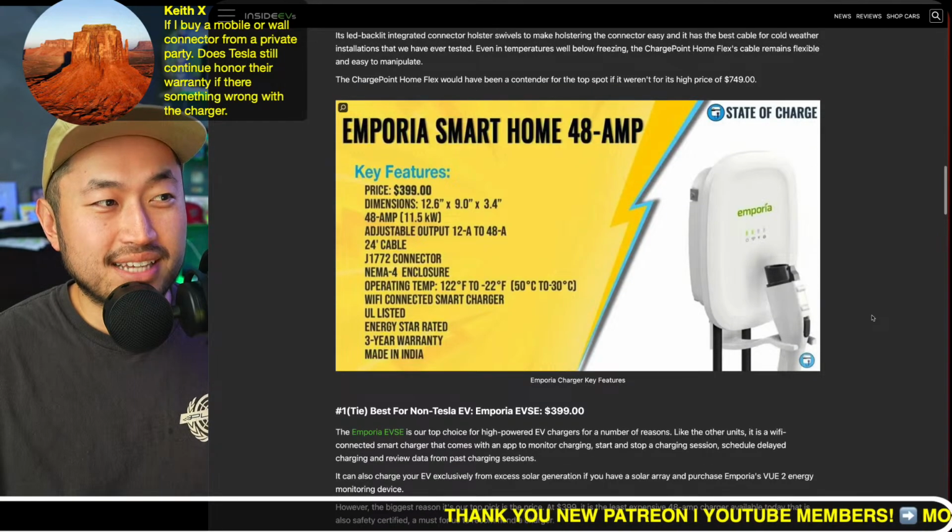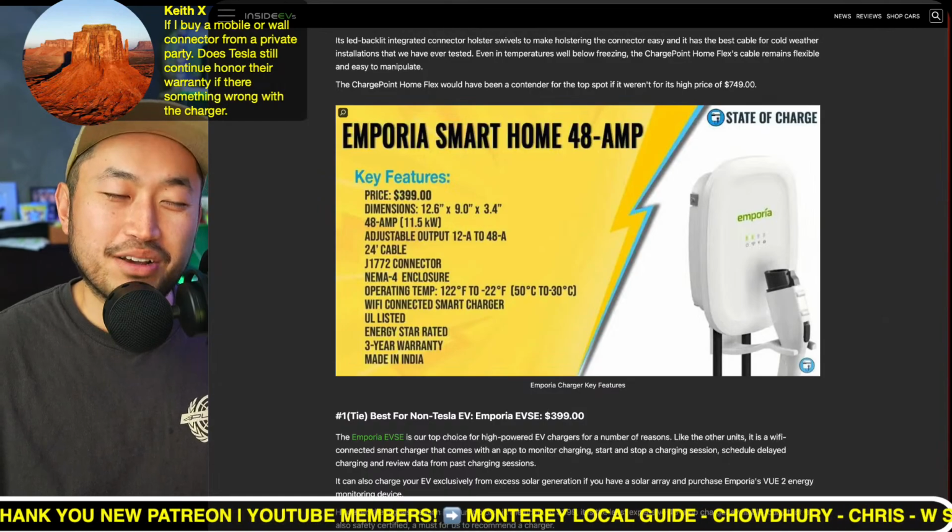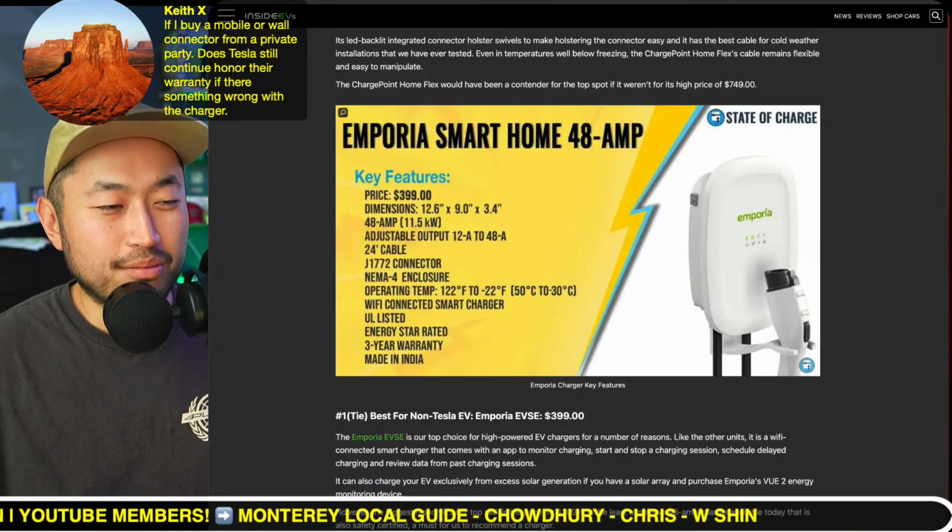Shout out to Inside EVs, shout out to State of Charge, and shout out to Keith for posting the question about the wall connector or mobile connector.